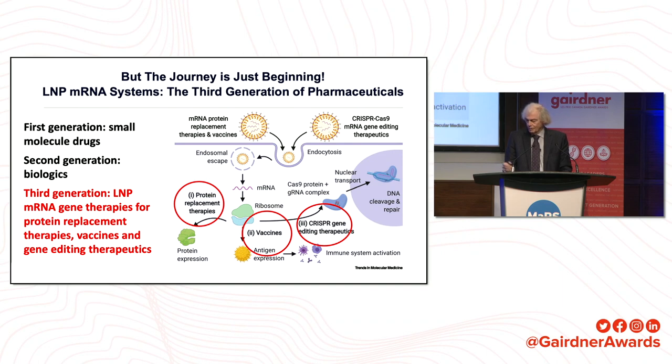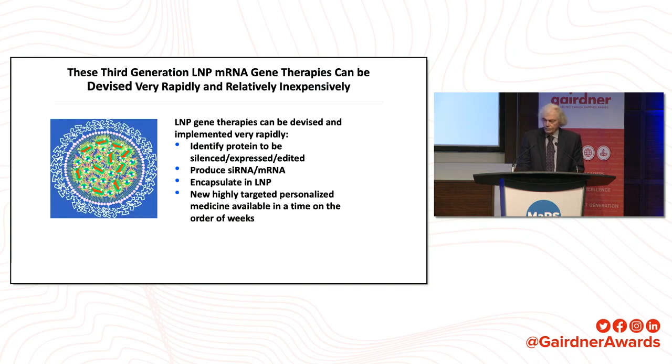As also been pointed out, particularly by Drew, the journey is just beginning. I always term this the third generation of pharmaceuticals: first generation small molecule drugs, second generation biologics, and now gene therapies, protein replacement, vaccines, gene editing. It's just opened up a tremendous variety of new potential therapeutics. You're going to see these becoming fairly dominant, I think within 5 to 10 years, with people projecting as many as 40% of new drugs based on this approach.